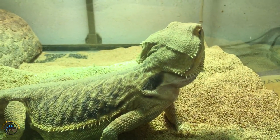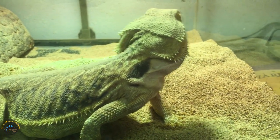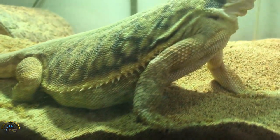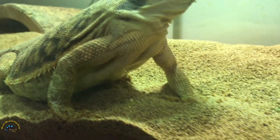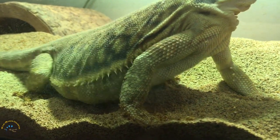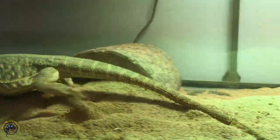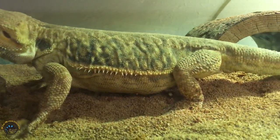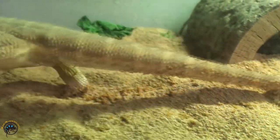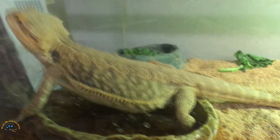Now this one, she's more iffy about being touched when she's like this. If I try to hold her up to show you the underside, she's probably going to freak out on me, so I don't want to do that. I don't want to freak her out. And you can see how much her belly is sagging down here compared to the rest of her. You can see the lumpy bumps from here. You can basically see each individual egg in her.